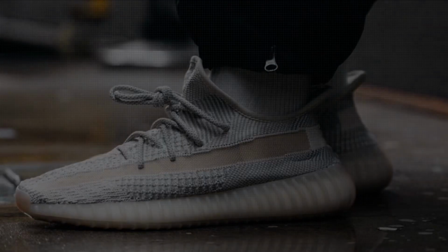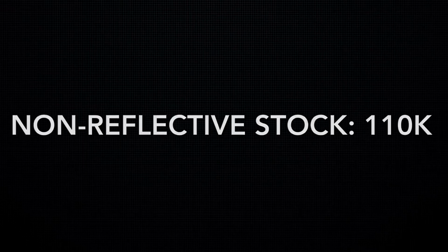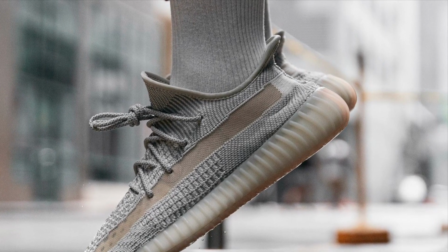In terms of stock numbers, I'm hearing these are around 110,000 pairs, which is similar to the Antlia that dropped in June. That may seem like a lot, but at the same time, only 110,000 for a shoe that a lot of people want isn't too much.